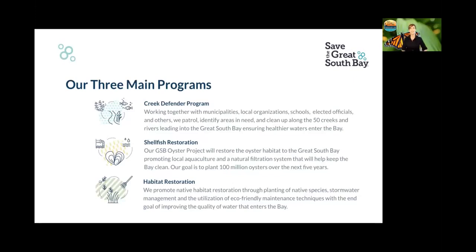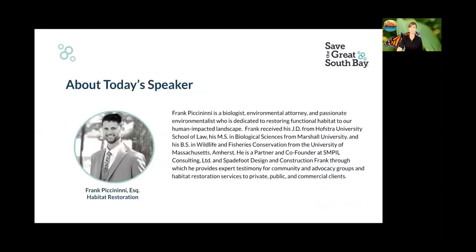And third, our third area of work is habitat restoration, and part of why we're here today. We promote native habitat restoration through planting of native species, stormwater management techniques, and eco-friendly maintenance, all with the end goal of improving the quality of the water before it actually hits the bay.